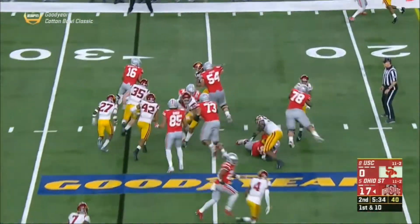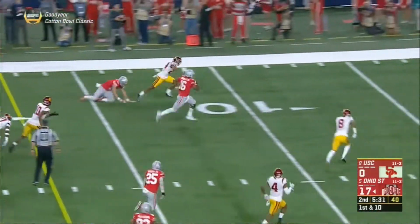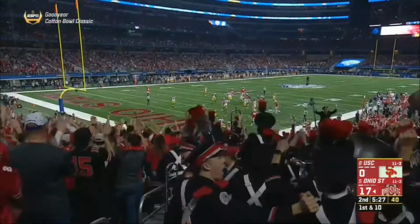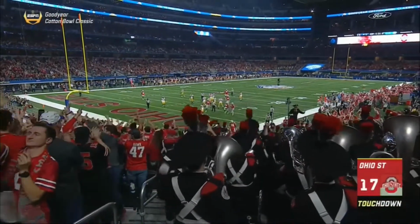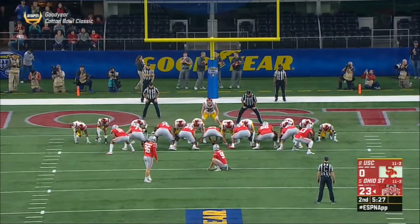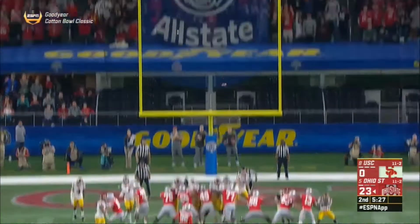Design run and a broken tackle for J.T. Barrett. There he goes. Barrett to the house. Ohio State, another touchdown. Seeing the J.N.A. Harrison by stepping up and out. He does what he does best. His second rushing touchdown of the night.